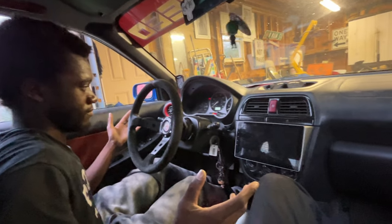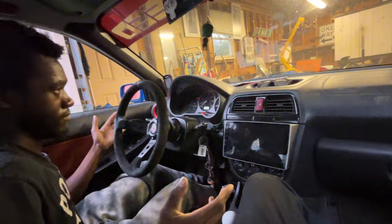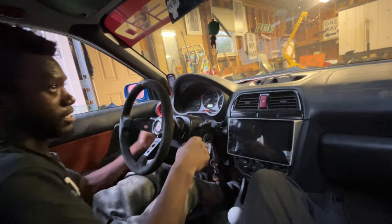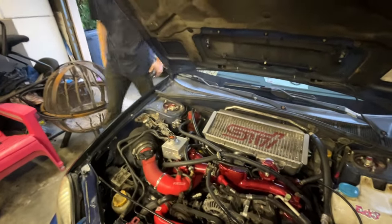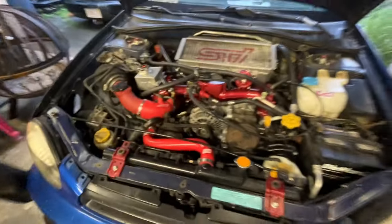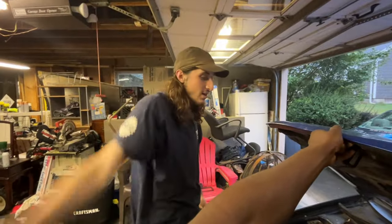Nope, run like a top. You are smoking a little bit still, but... Yeah, that I can see. I know that's definitely, for sure, probably residual. Oh yeah, definitely residual. We accomplished today's task. Hell yeah. Running driving vehicle.